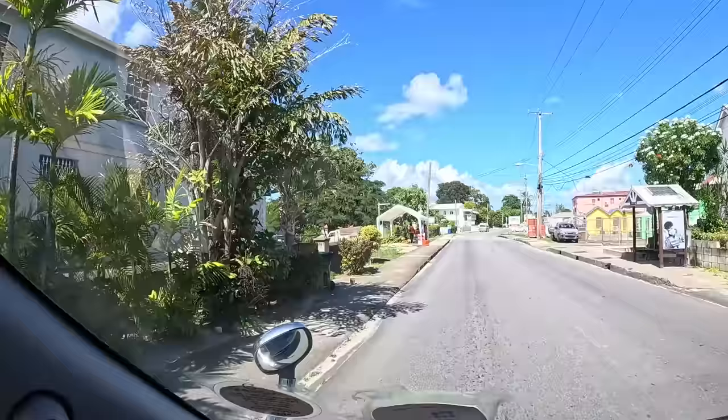Pretty much like home. We also have public access that are just some parts. Like this is a pretty good public access here. Yeah, it's pretty good. But we have some that are ridiculous.